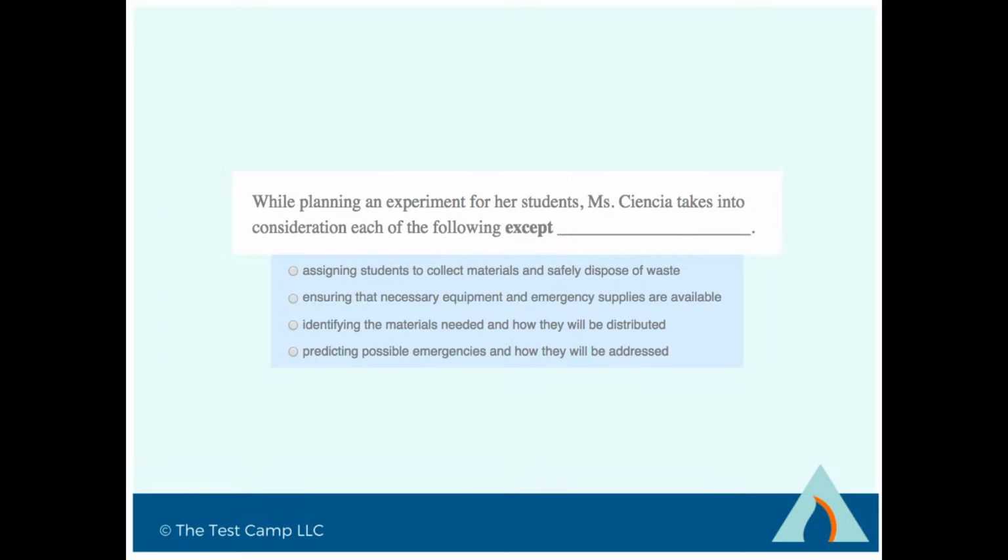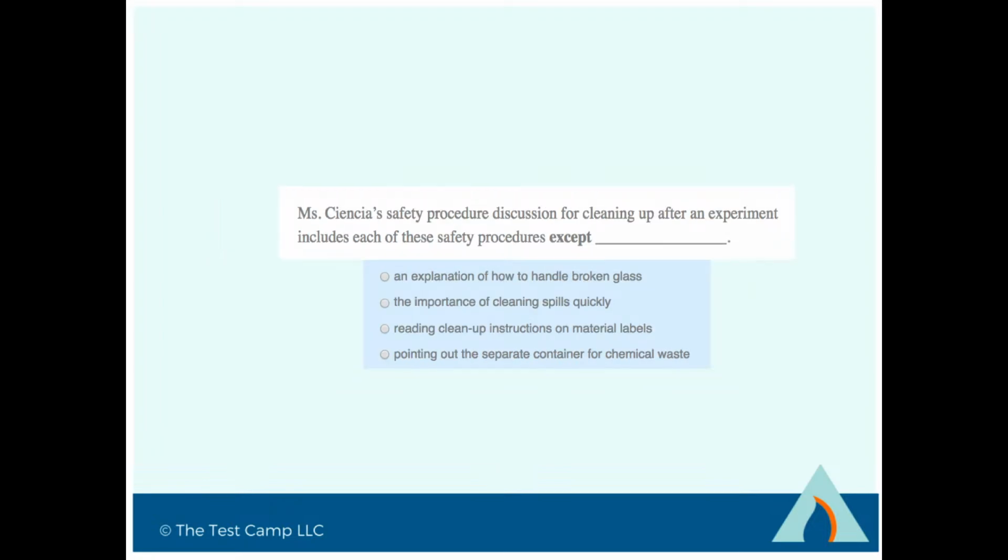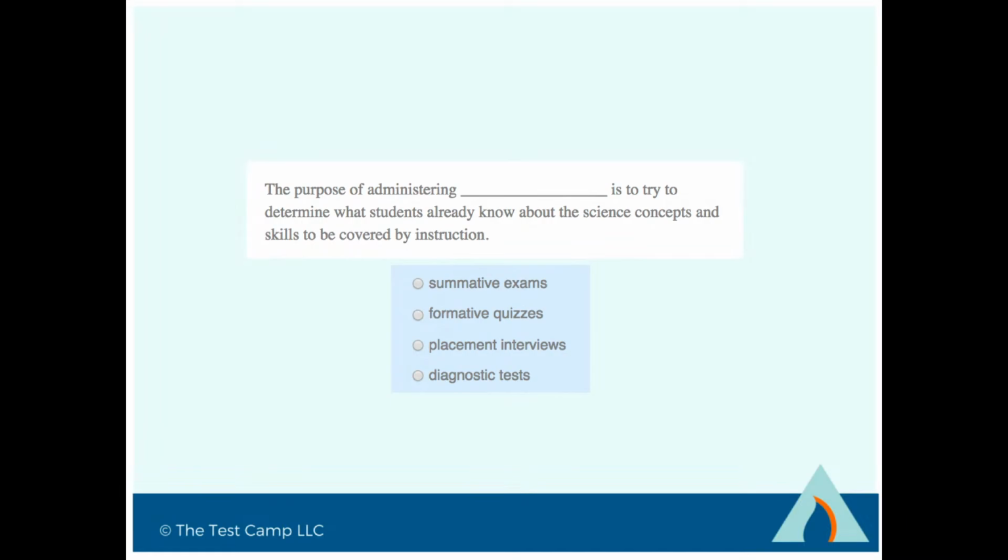Here's another question based on teaching science. Again, I don't think you would be assigning students. How about another question based on teaching science? I don't like those with the word except in there. Okay. And here's one about assessment. So you have diagnostic, placement interviews, formative quizzes, summative exams. Let's look up top. All right, so those are just some examples.